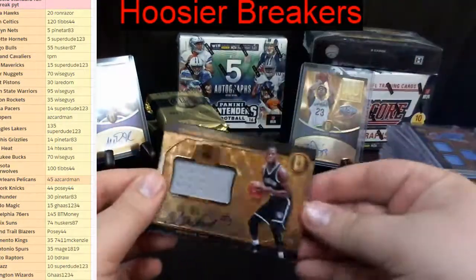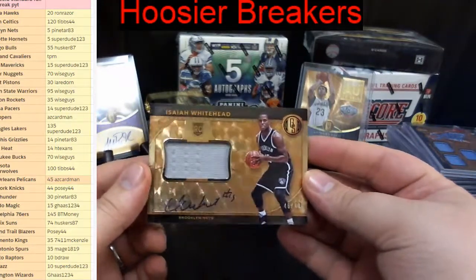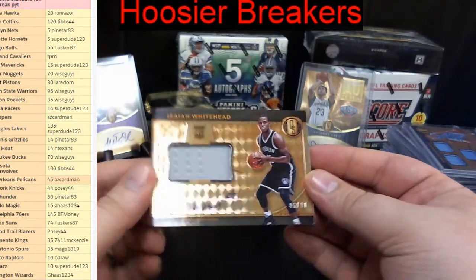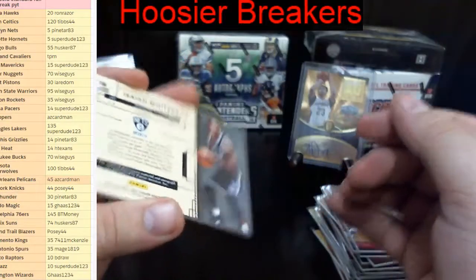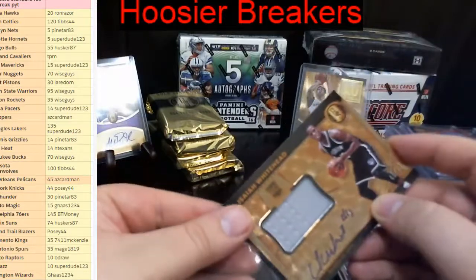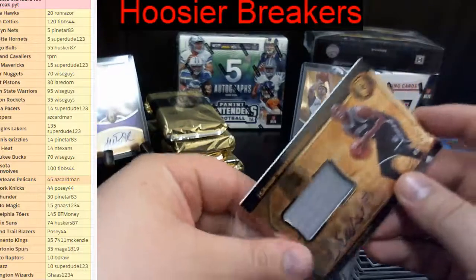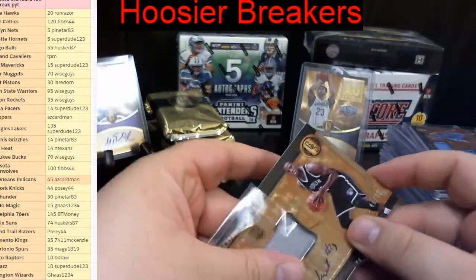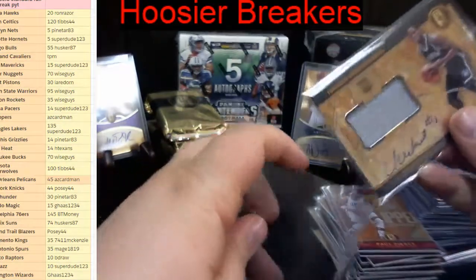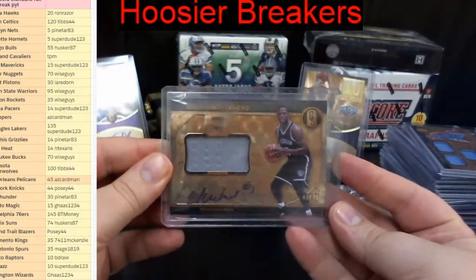And for Brooklyn, Isaiah Whitehead. That's a pretty card. 46 out of 49. Isaiah Whitehead. For the Nets. No, nothing really low yet. Made a couple, I think, numbered to 15. Boom.